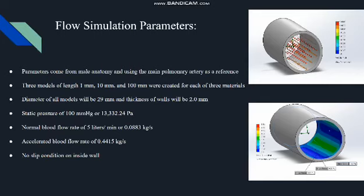To determine this, all three materials were modeled after an adult male main pulmonary artery. 3 models of lengths 1 mm, 10 mm, and 100 mm were created for each material. This means 9 models were created in total. All 9 models had an inner diameter of 29 mm and a wall thickness of 2 mm. They were all subjected to a static pressure of 100 mm of mercury, or 13.3 kilopascals.